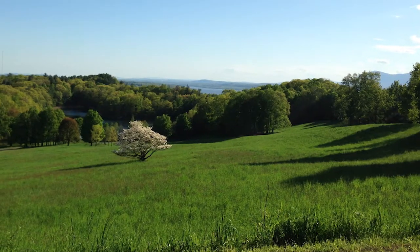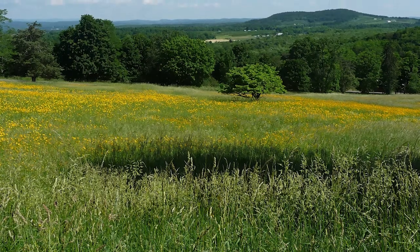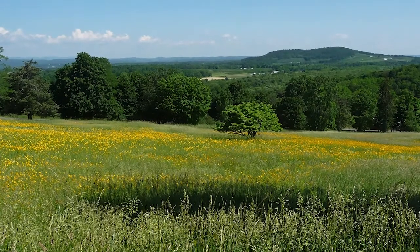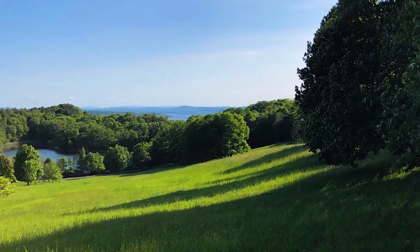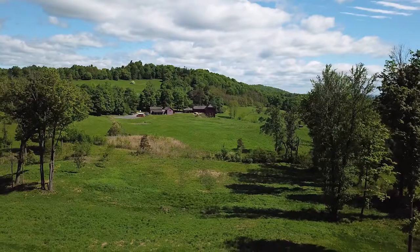The meadows at Olana are also an aesthetic component within a larger design. Their open space provides contrast within Olana's landscape garden, and these fields change throughout the year. Today, New York State Parks monitors these meadows for invasive species so that native species can thrive.